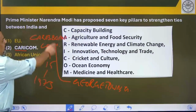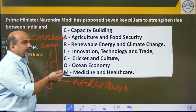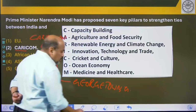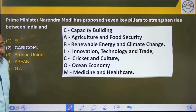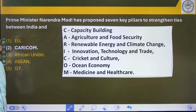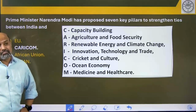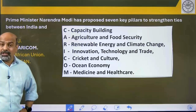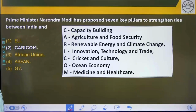Okay. So he gave this title, CARICOM. These are the 7 goals, my friends. Capacity building, agriculture, food security. We are deepening our relationship, especially with the small countries around the world, in Africa, in Asia, in the West Indies, South America, and all these places, because we need to engage. We need to have them on our right side when it matters a lot, especially in the UN. At UN specialized agencies, when we nominate our fellows to head them, we can count on their votes.